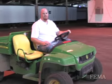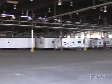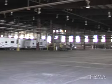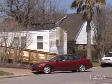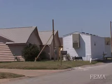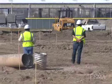IA qualifies people through the application process to receive the units. At that point, we're tasked with sending these things out. Some of the places that they go are private sites, such as the people's house. Some of them are group sites that we actually put together during the disaster.